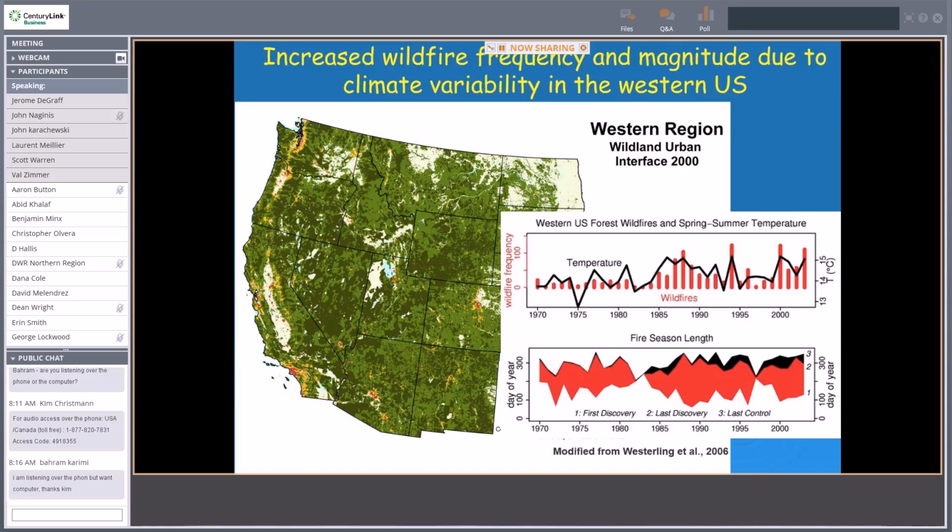And basically, this was first shown by Westerling and others in 2006, and it found that we've got reduced winter precipitation and earlier spring snowmelt going on, and this correlates with an increase in the larger fires starting about the mid-1980s as an issue.